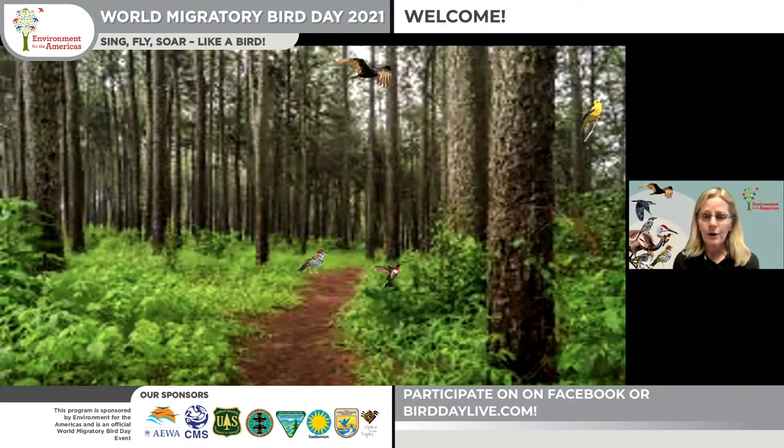So when you think about where to put your feeders, please make sure you put them in a place where you aren't actually attracting birds to your windows. This is, again, a ruby-throated hummingbird.